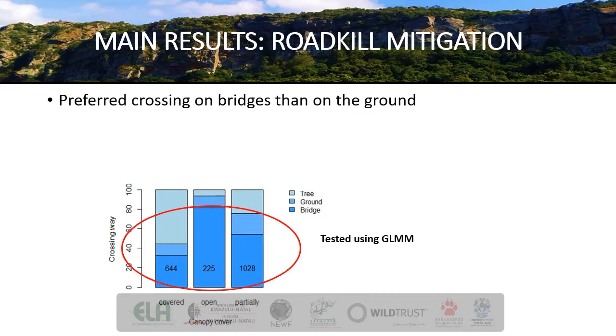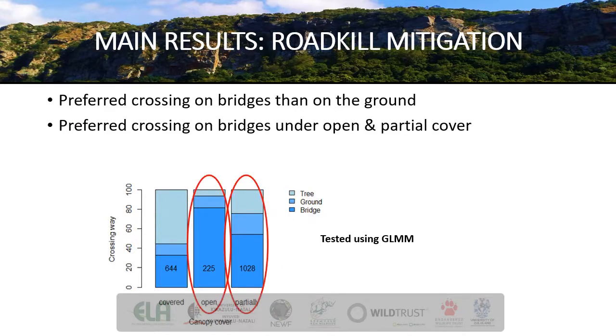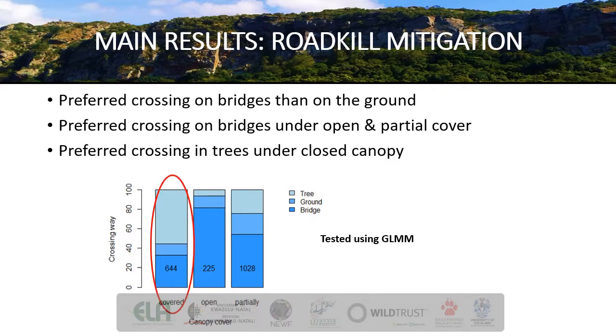Overall, the monkeys preferred crossing the road on bridges rather than on the ground. This means that an artificial crossing structure is successful in getting an arboreal creature off the ground, which is obviously very important for roadkill mitigation. We further found that they preferred crossing on bridges under open and partial canopy cover. As soon as the canopy is not continuous anymore across the road, the Samango monkeys would go onto the bridges. Again, they would not go onto the ground. And unsurprisingly, if the canopy cover was closed, the Samango monkeys would prefer to stay in the canopy and use the natural way of traveling through the canopy.